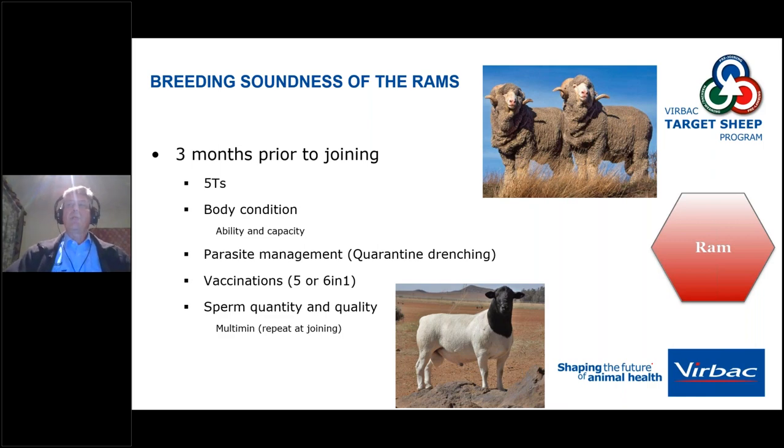And if you buy rams in, they can really be a source of a resistant worm population on your property. So a good quarantine procedure is essential. Again, we recommend using Tridectin that contains moxidectin. That still works on 43% more farms compared to abamectin and contains three broad spectrum actives. And add a new molecule like Monepantel or Zolvix to make sure that no worm survives in that ram.